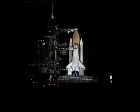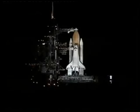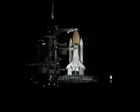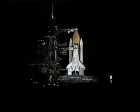NTD, SRO 212. NTD, go ahead. Range is now back green. SRO is go. You have a range clear to launch. Okay, I copy SRO. Range is green. Correct.